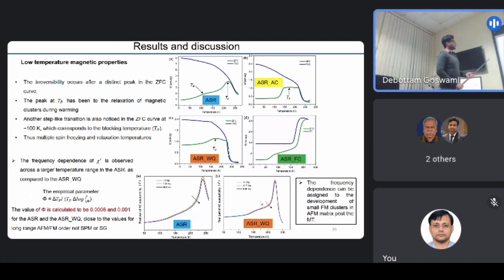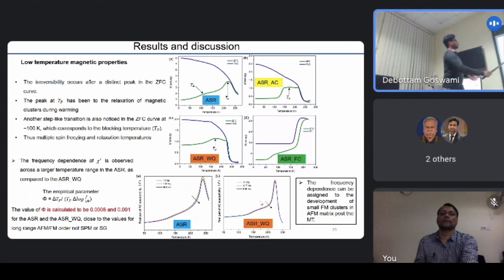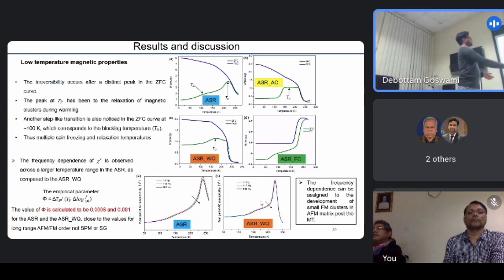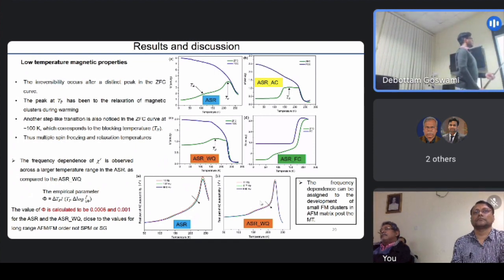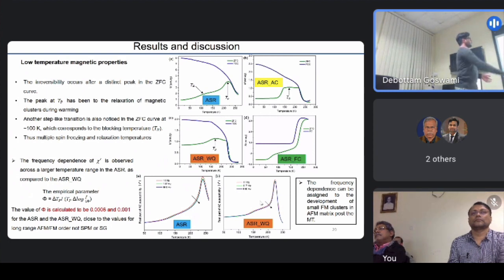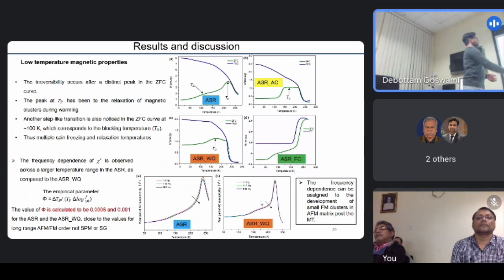The low temperature magnetic properties also show a big bifurcation between the ZFC and FC lines for all the samples. We see that for all the samples, TP has been observed, but for the as-spun sample there is no characteristic TP, and only a step-like transition has been observed. No peak has been observed. These peaks are also due to the relaxation or the freezing of magnetic clusters as we are cooling down the sample.